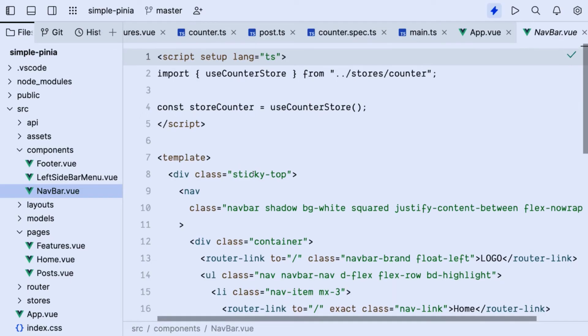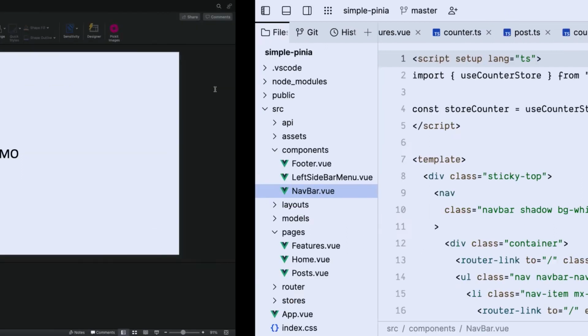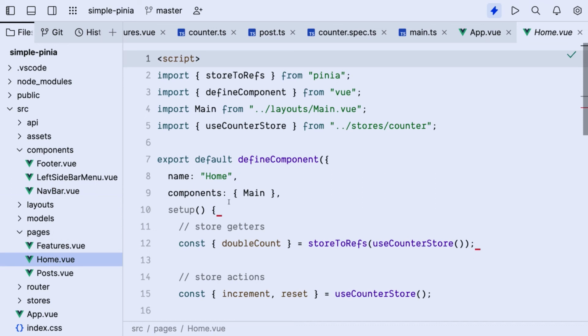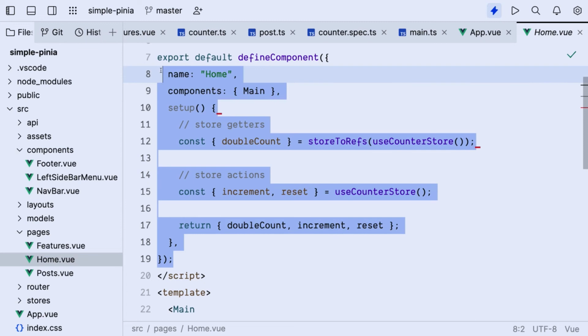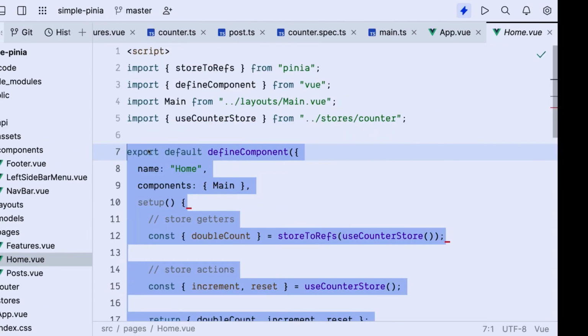So in Vue.js, we have this script setup API that you can use to remove this boilerplate that I showed you earlier. This define component where you're returning the state and the actions, right? You don't have to write this in this new way of writing Vue.js, this is now the recommended way.